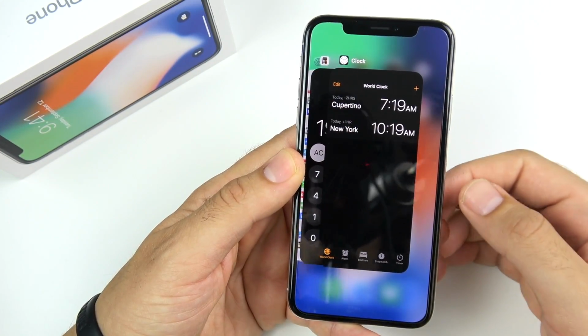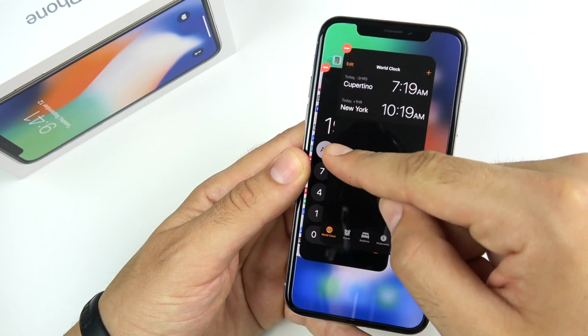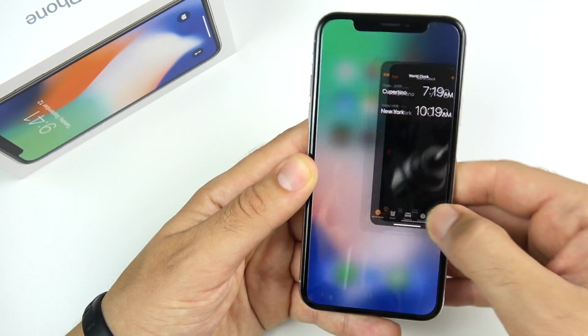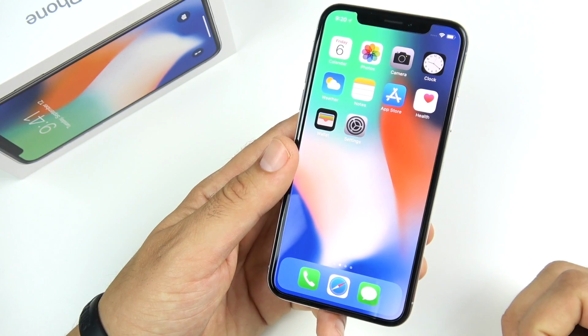In iOS 12, they also remove the need to swipe twice to close apps. Like right now, if you try to close an app like this, it just does this thing. In iOS 12, it will naturally just fly away. So it's going to get updates there as well.